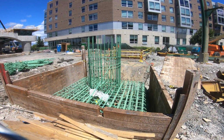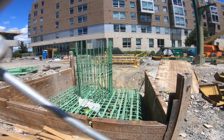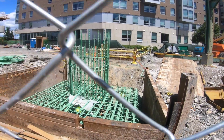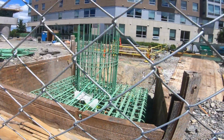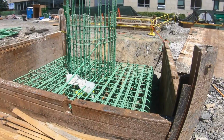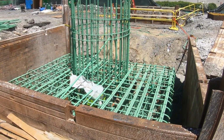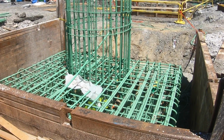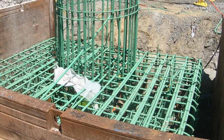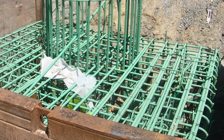Yeah, he's not having a good time inside that cage. These guys are all cramped up inside there, having to tie the stuff all off. I don't even know how much one of these pieces of rebar weighs. I don't think I've ever seen rebar that thick. That's some crazy shit. That does not look like a fun job at all.